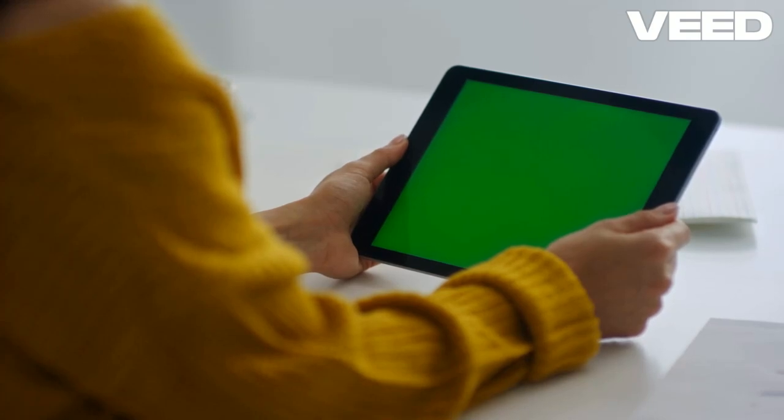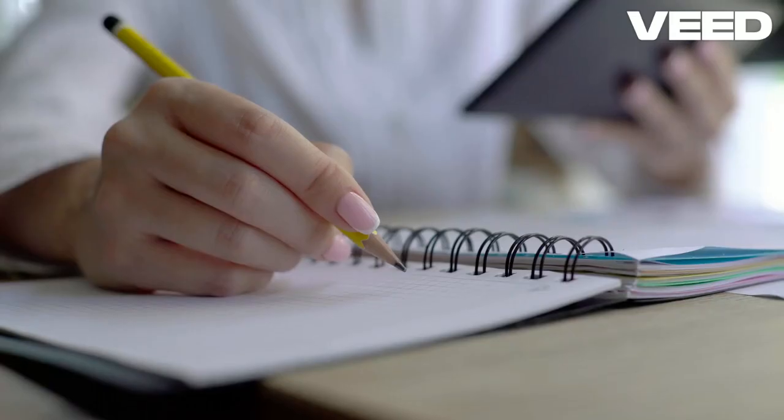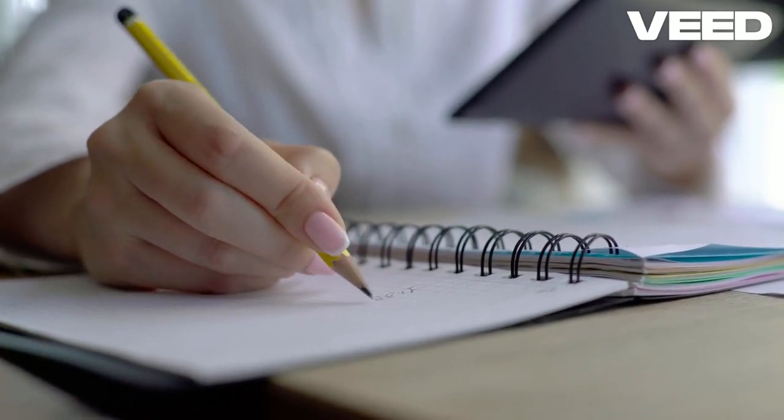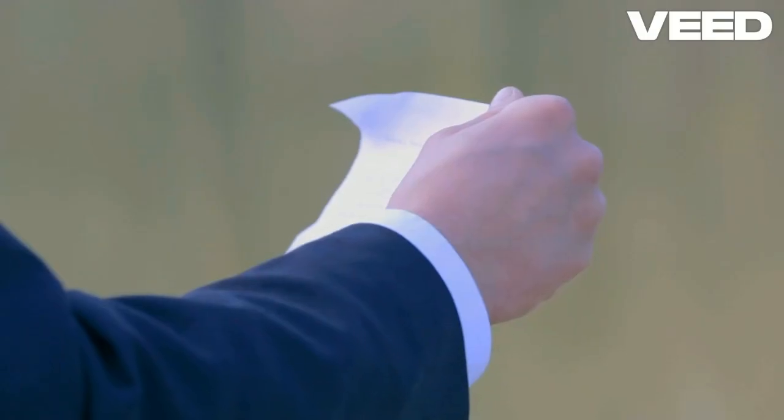Remember, the goal is to create a letter that reads like it was written by a seasoned professional. With these strategies, you'll be writing like a healthcare hero in no time.